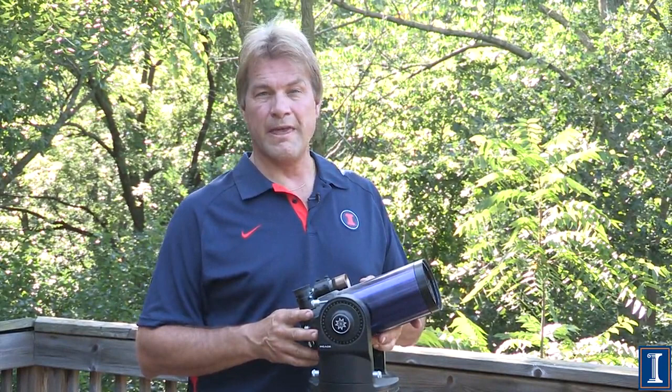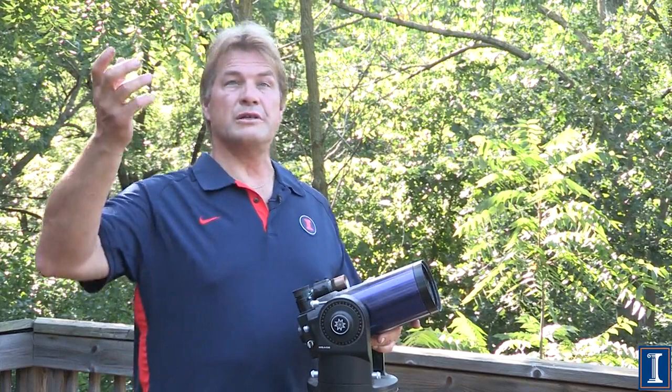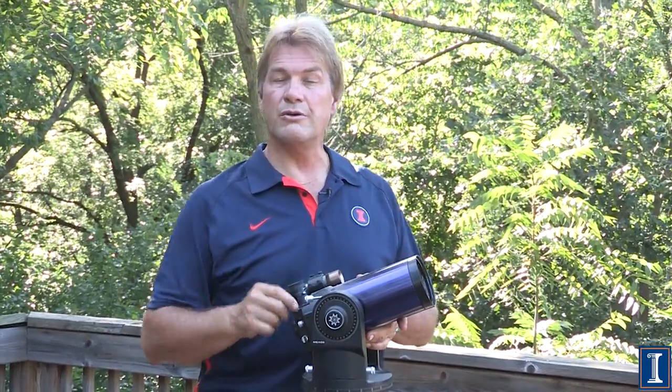But the best thing to see is the moon. Because when we look at the moon, we see some features, maybe you see some dark and light areas. When you look at the moon through here, you can see the mountains and the craters. And it's really quite exciting.